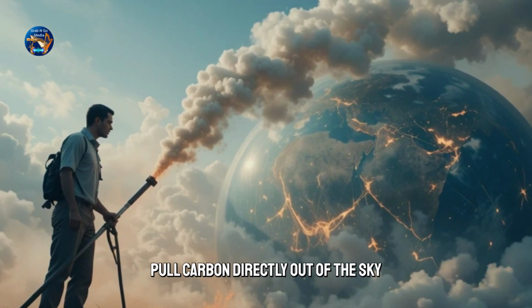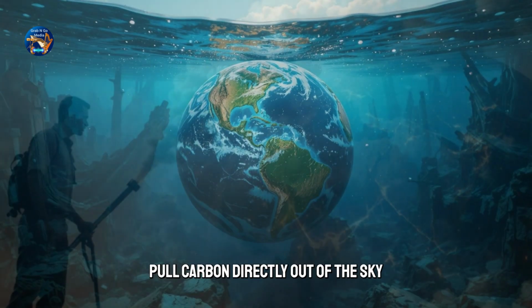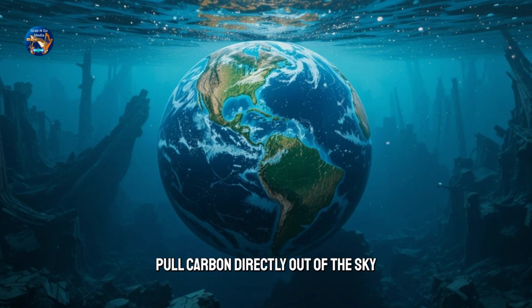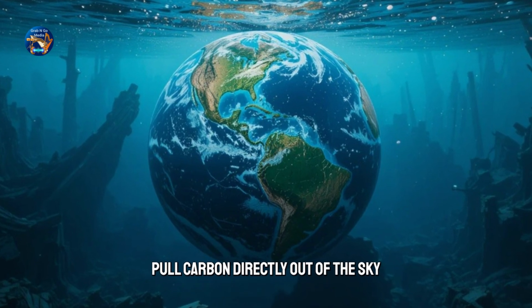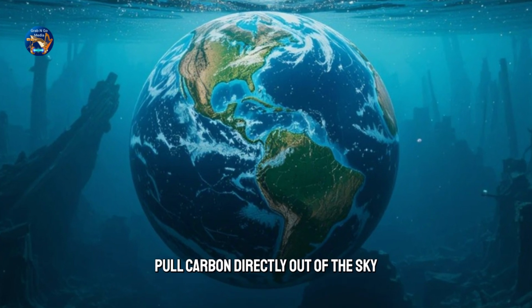Today, we're diving deep into 3 revolutionary methods to cool the Earth by removing CO2 from our atmosphere, from high-tech machines to ocean chemistry experiments. Let's explore the science, the politics, the challenges, and the promises behind these carbon removal strategies.